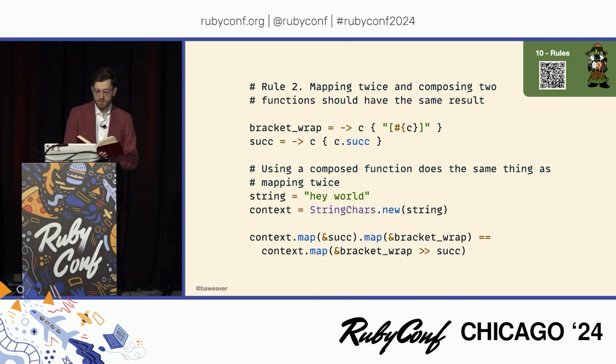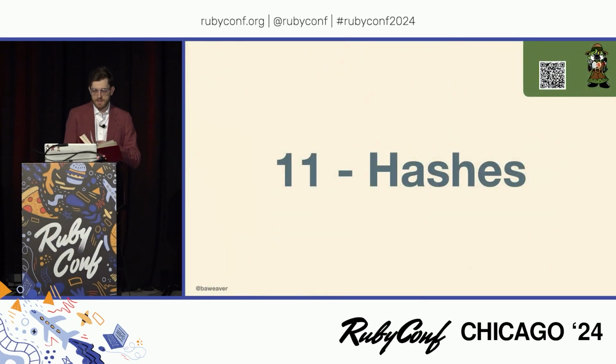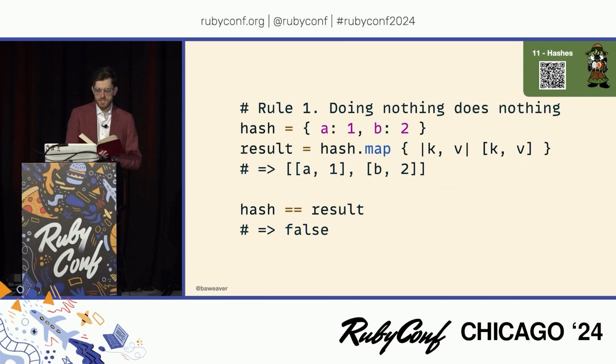We may be able to define our own rules, but functions also have their own rules, so we should be very respectful of that. And we should be careful not to break them and do unexpected things. Though, in some cases, Ruby does not exactly hold true with this, such as hashes. Why exactly is that, do you suppose? Well, in the case of Ruby's hash, it doesn't behave this way because it inherits map from enumerable, and that means it's going to return an array instead.